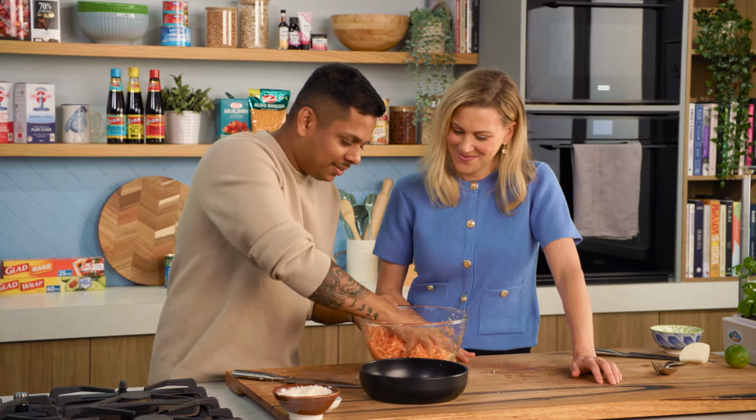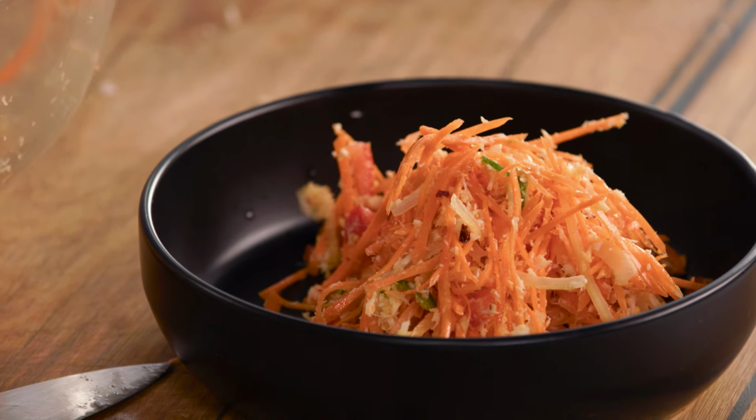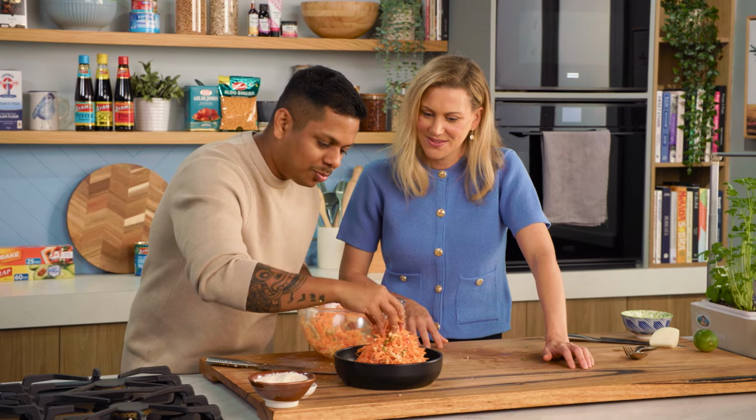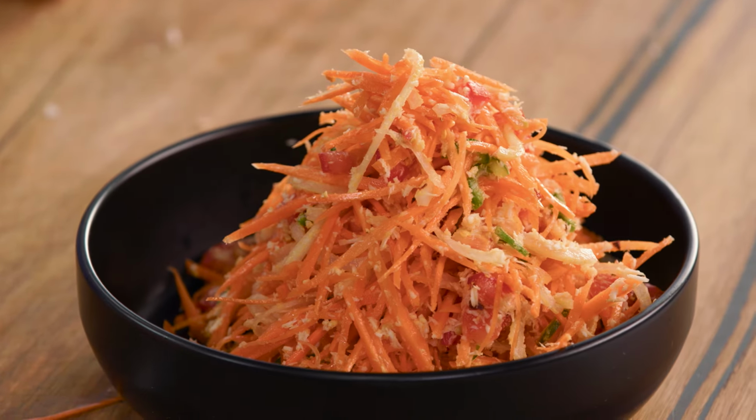Okay, so let's plate it. I'm going to use my hands again. Absolutely. Just top it up. Great. All right, just a touch more for good measure. That looks so pretty. That's a beautiful sambal right there.